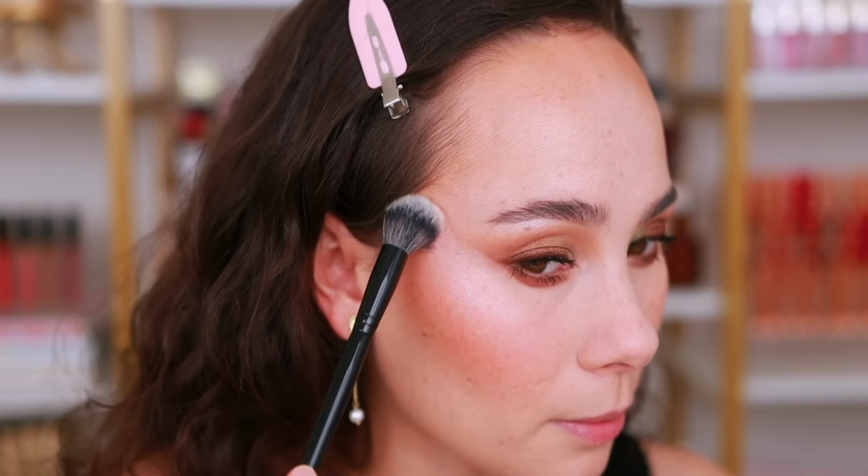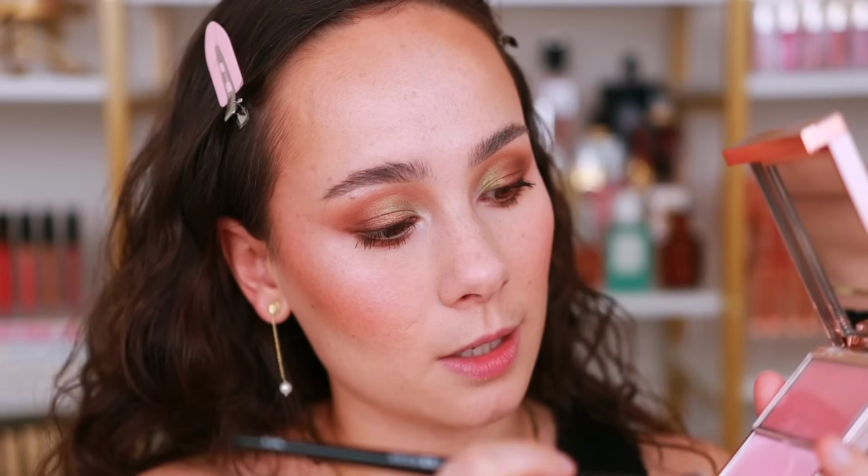And this is a pretty sheer highlight. It gives a really natural glow. I like it. I think it's fine. I don't think it's anything majorly unique, but it's a nice subtle shine in there. I'm going to build it up just a little bit more. I think it can look a little glittery if you are not into that. So just be warned.